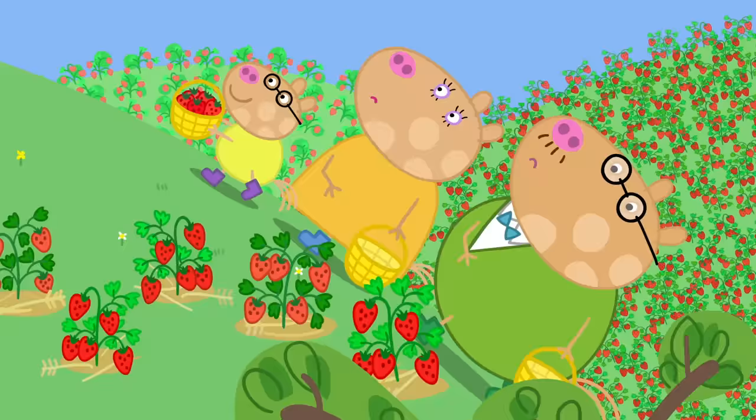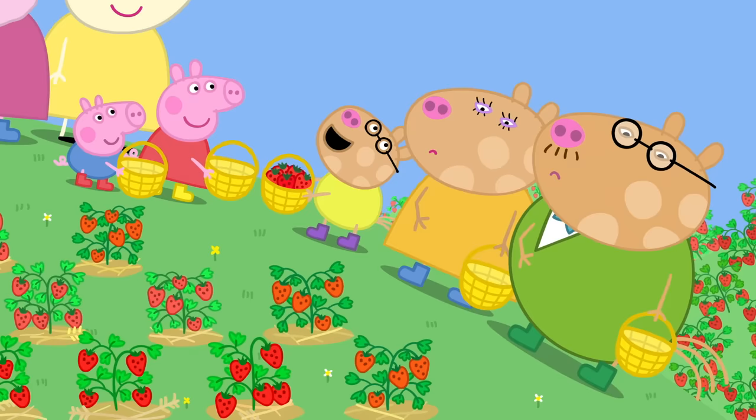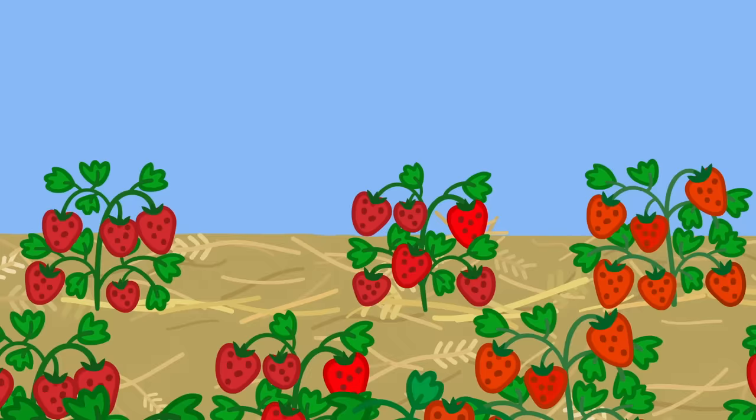Here is Pedro Pony with his mummy and daddy. Hello! Hello, Pedro. Have you picked a lot of strawberries? Yes, but my mummy and daddy keep eating them. Oh, is this the way out? I never want to see a strawberry ever again. How strange. I suppose some people just don't like strawberries.